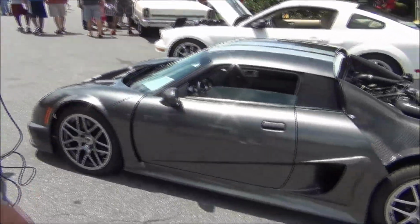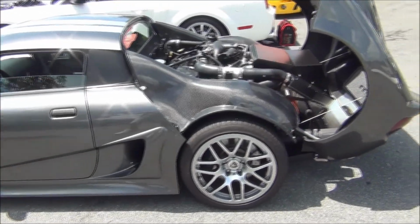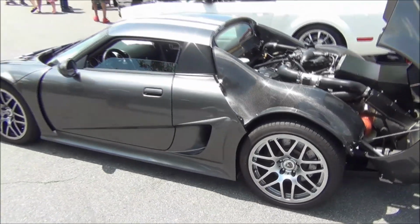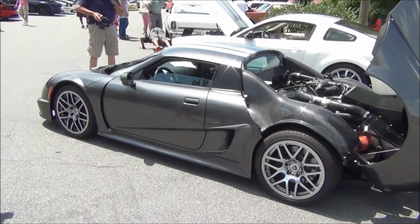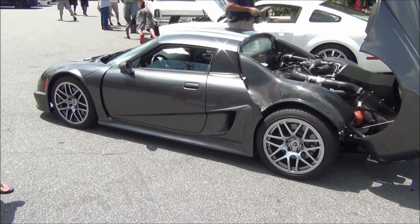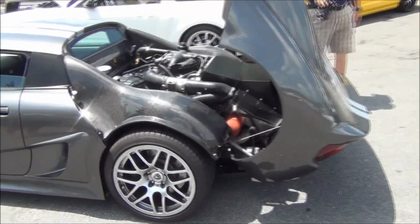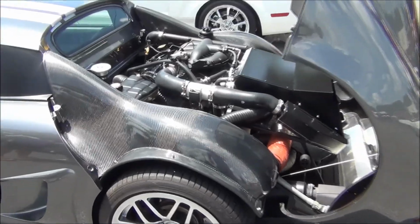Hey, check this car out, people. This is something you don't see every day. Up here at Hooters, we're looking at a... hey man, come here. What is this? It's a Noble. We got a Noble. This is a Razion Q1. Say that again. It's a Razion Q1. Okay, that's an odd name to say. Yes. I'm not familiar with it, man. That's an awesome looking car, dude.